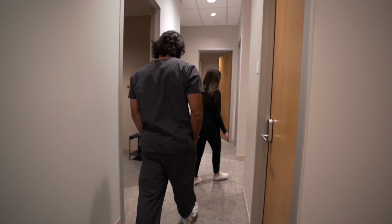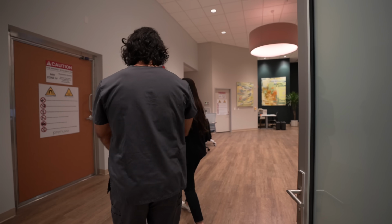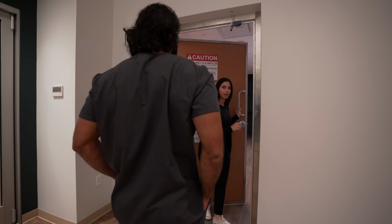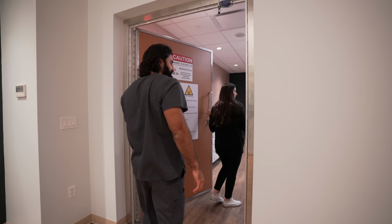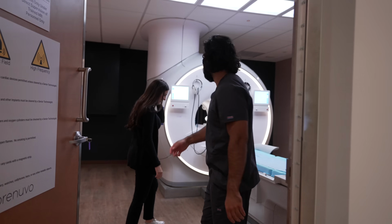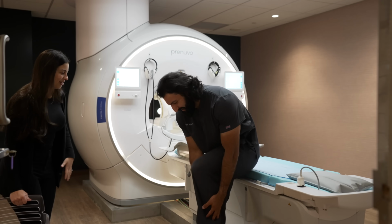Finally, you head over to the scanner and there's a technician who will kind of walk you through what the experience will be like. Make sure not to wear any metal. Sometimes I do wear a continuous glucose monitor, so I made sure this week not to put it in because I was doing the scan. I feel like I have something on me. You want to double check?